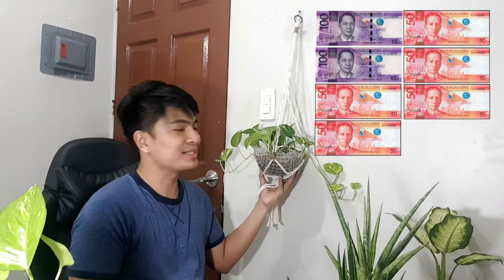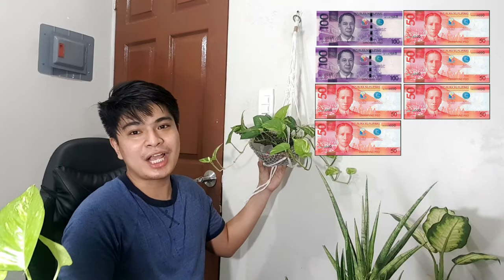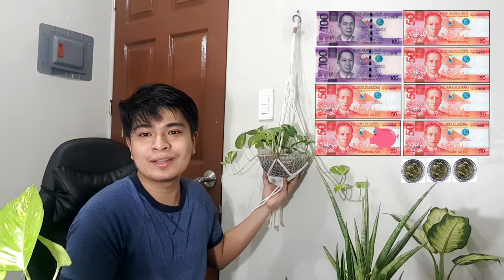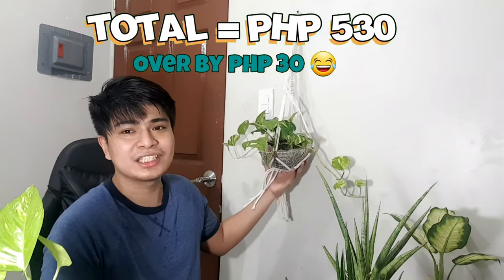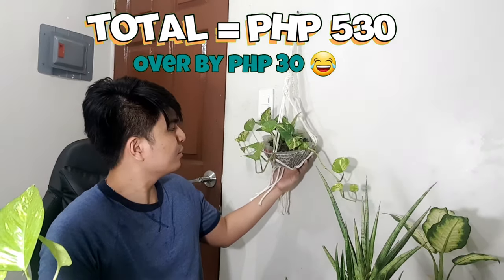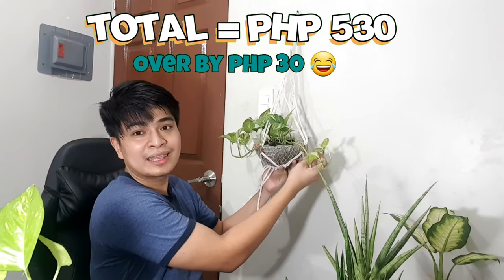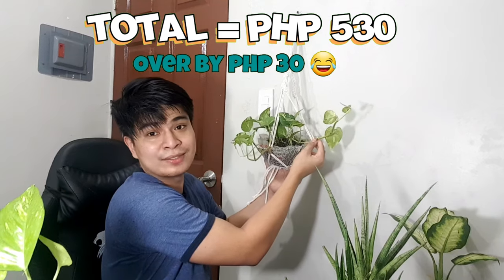Okay, for the next one, I have to show you this pothos. This marble pothos, which I bought for just 80 pesos, or just more than $1, but not more than $2. I think it's lush and it's bushy. So it's a cup for me. And you see, I can now just propagate this by cutting it through its nodes.